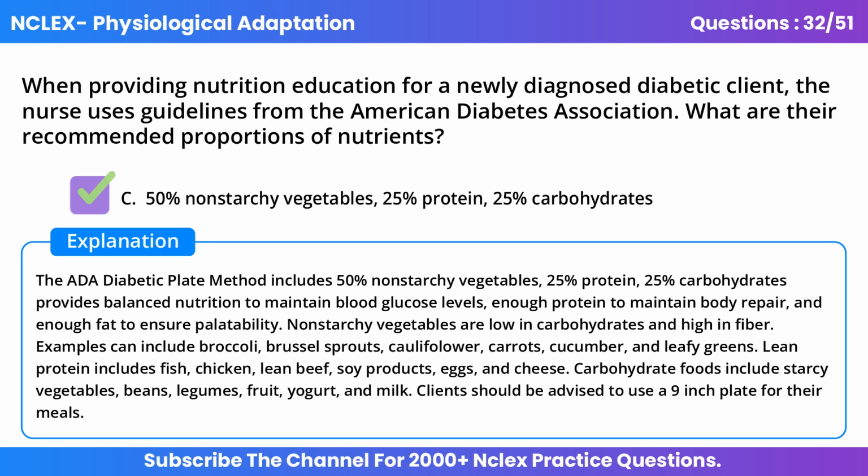The ADA diabetic plate method includes 50% non-starchy vegetables, 25% protein, 25% carbohydrates, and provides balanced nutrition to maintain blood glucose levels, enough protein to maintain body repair, and enough fat to ensure palatability. Non-starchy vegetables are low in carbohydrates and high in fiber. Examples can include broccoli, Brussels sprouts, cauliflower, carrots, cucumber, and leafy greens.